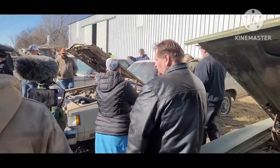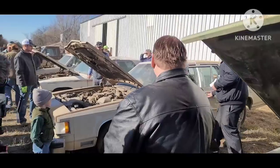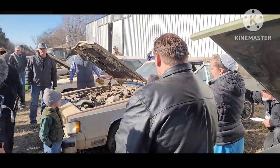I'm gonna ride her down. The rats didn't find this one. There's another one down there. Does anybody know if this is the 86? Yes, it's a Mercury. 86 Mercury. But we might have two. Might have two of them.